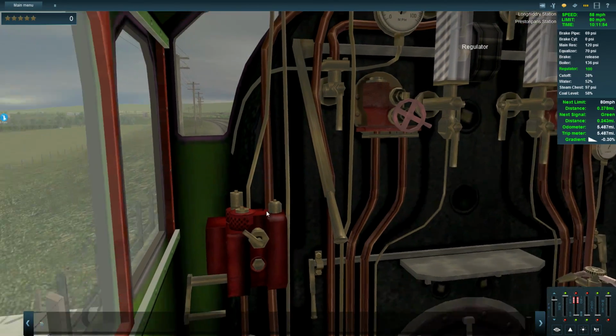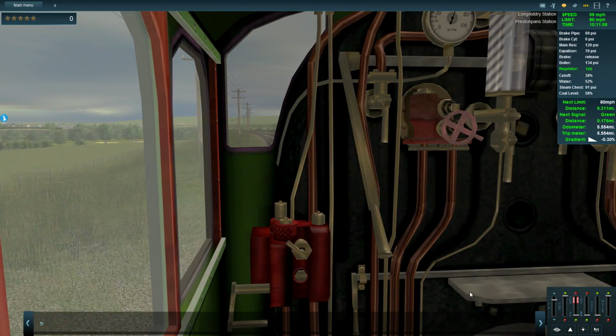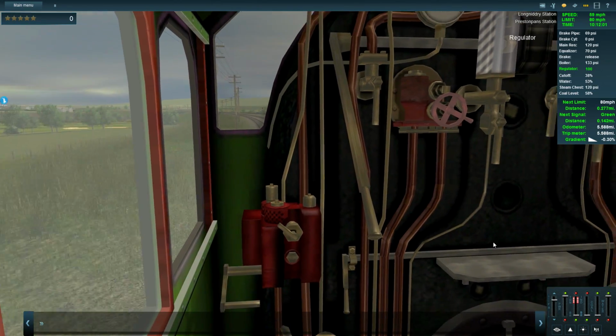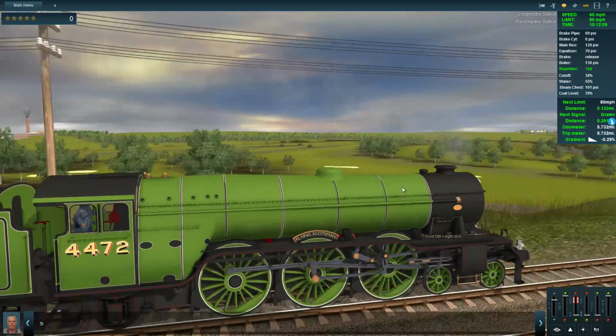58 miles per hour. 3 miles to our destination. 59 miles per hour. It's working now. Now we're getting it going. Let's add a little bit of coal in. We'll probably add more coal when we're stopped.